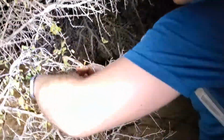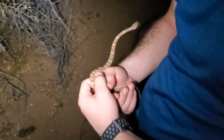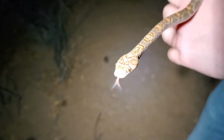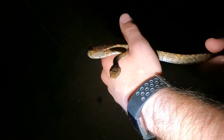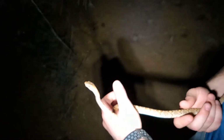Holy moly, guys, it's a lyre snake. I never thought I'd find one of these. I really didn't. They're long, lanky snakes. Wow. We just walked up on it. Dude, that's awesome. They're mainly nocturnal snakes. Wow, from what I heard, these are either really common for some people or really rare.